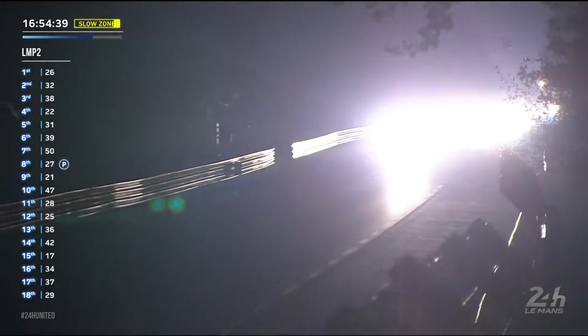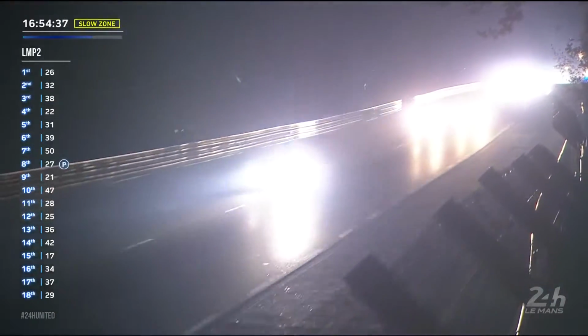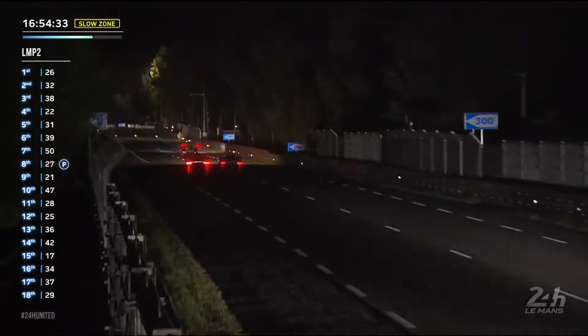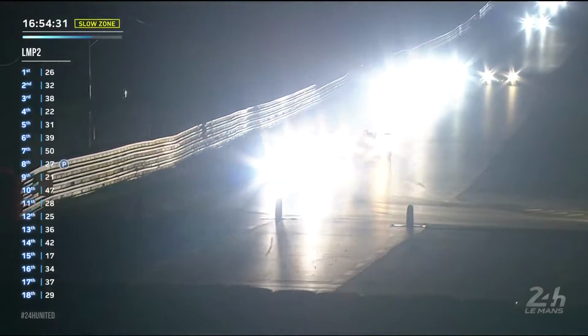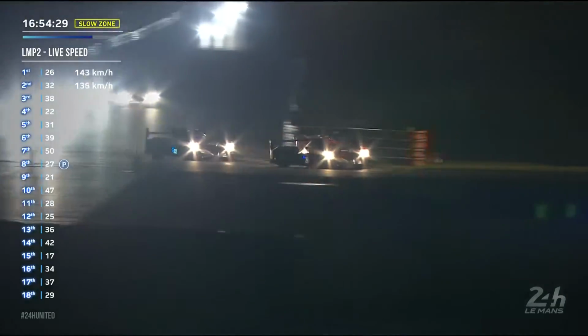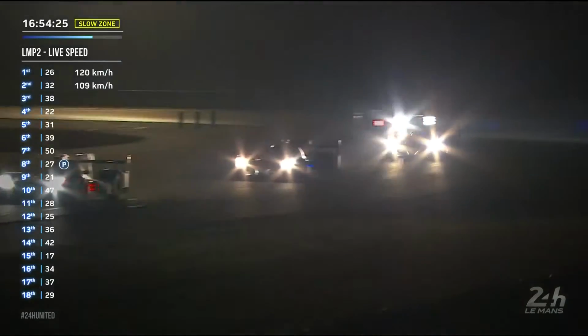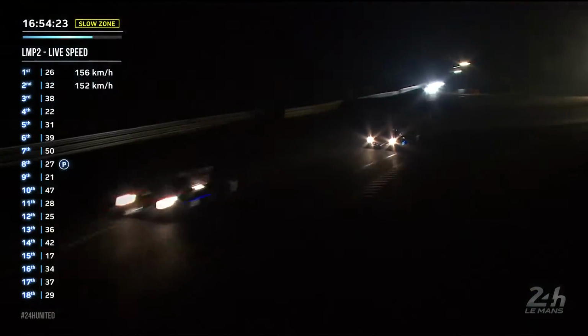And the speed rockets. Verne weaving, oh no, in fact that's John Falk weaving in front of him. Those two sets of headlights together, Jean-Eric Verne and Alex Brundle. Oh, and Brundle's got a run. He's coming down the inside. John Falk in front. Brundle dives through. No, he doesn't. Brundle had the run on the outside.